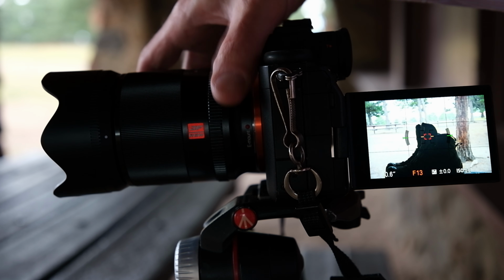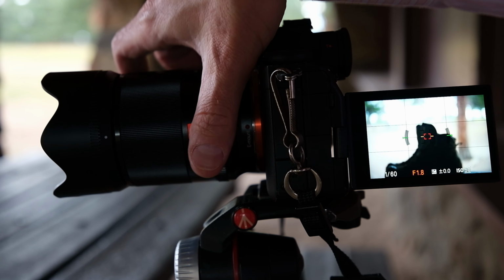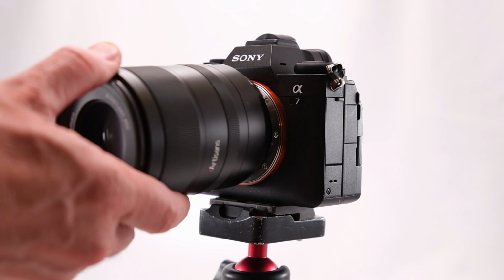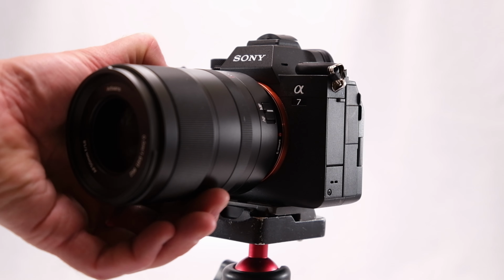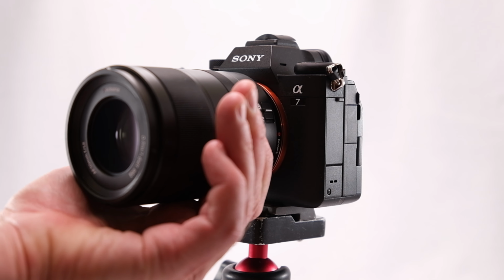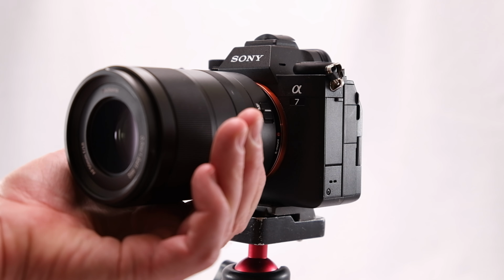The native mount for the lenses I used was Sony E for each of these 4. However, the third-party lenses are also available in Nikon Z, and the Meike is also available in L. If you have a Nikon Z camera, there's no reason to think any of these third-party lenses would perform differently on your system than on my Sony camera.